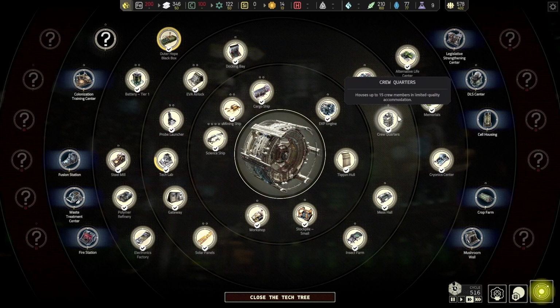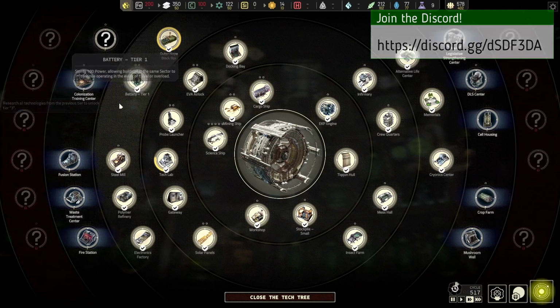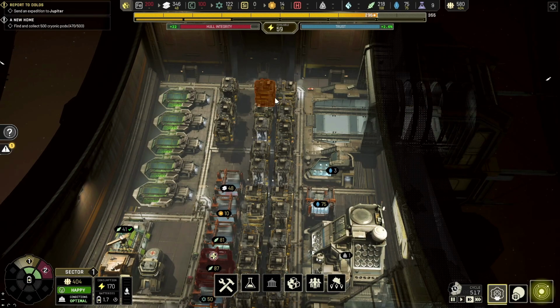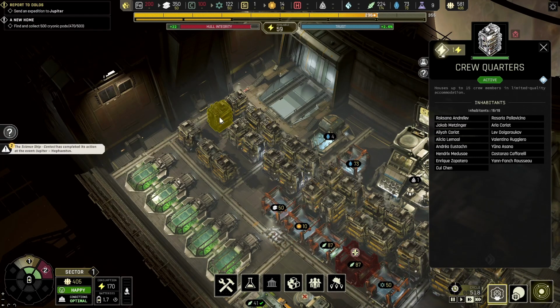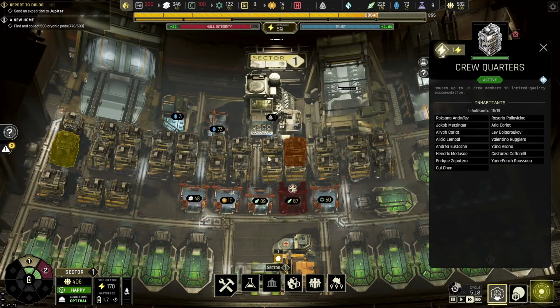One of the first things that I want to do, and I know I should probably be going over here and researching better food or something, is go over to crew quarters and research the optimized quarter. An optimized quarter by itself is twice the size. It takes the same space up as two of these regular little crew quarters, but it holds 40 people versus what this will hold, which is 30. So in the same amount of space, we'll be able to hold 10 more people, which will help with the area that we're starting to have a problem with, which is that these don't hold enough.